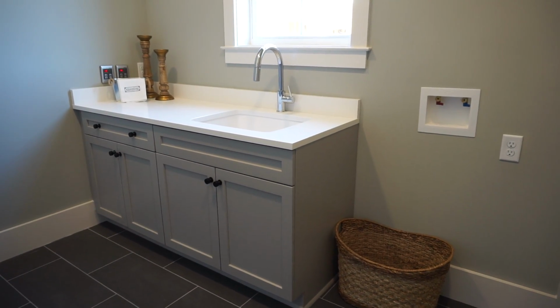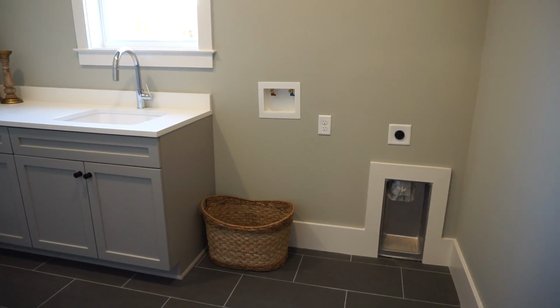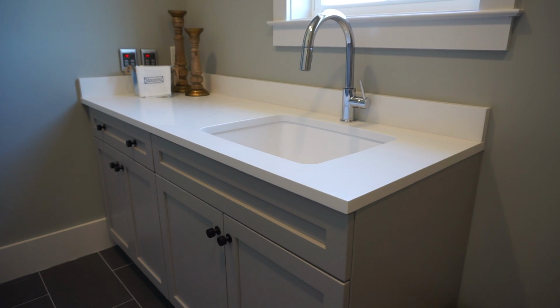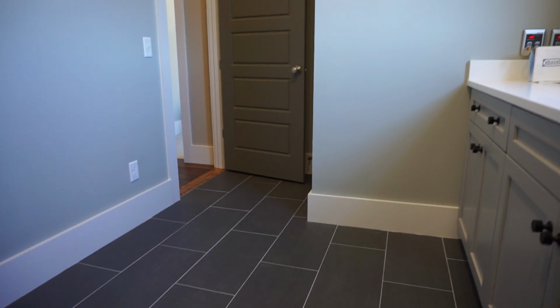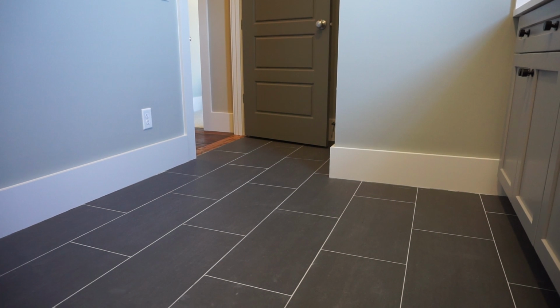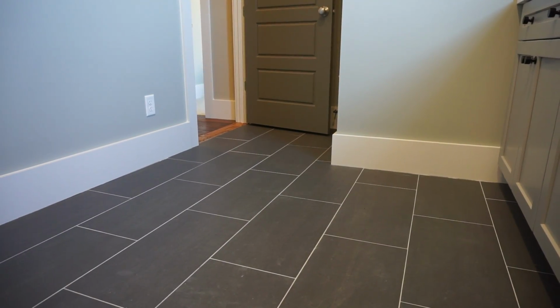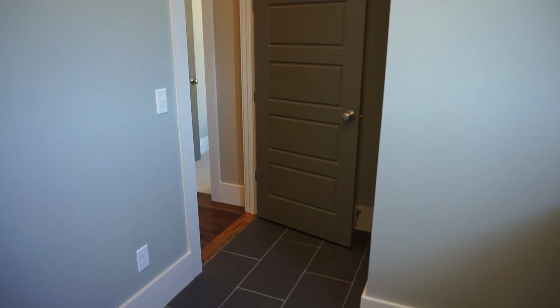This is where your washer and dryer will go. They're typically not included, by the way. But in this case, we have a quartz top and a shaker cabinet in the laundry. Lots of floor space here. Beautiful tile. Notice the high baseboards. Well, you're in a farmhouse, ladies and gentlemen. What do you expect? That's the cottage trim package.